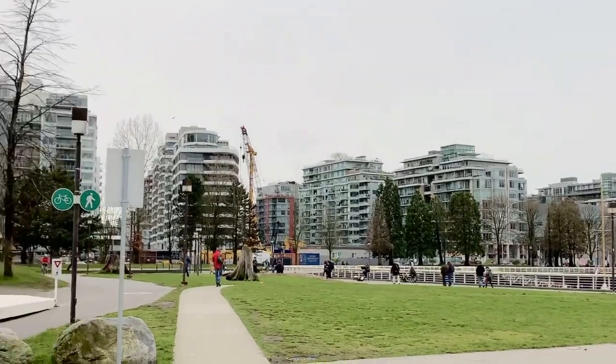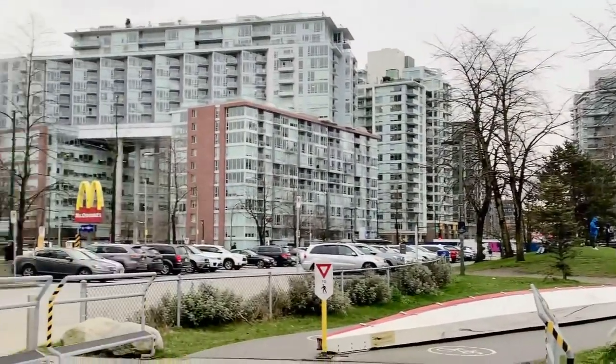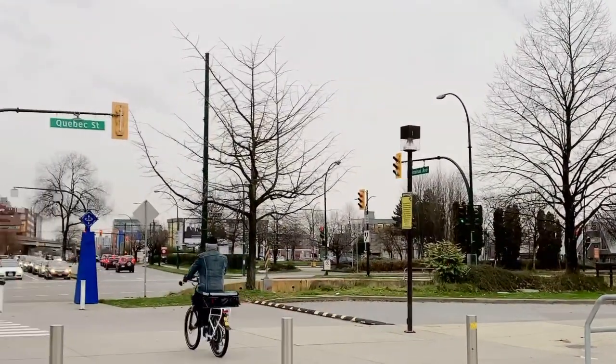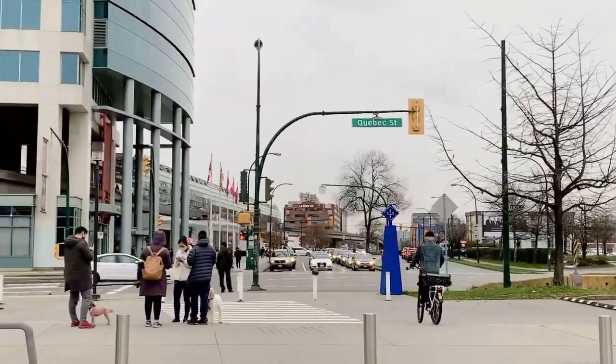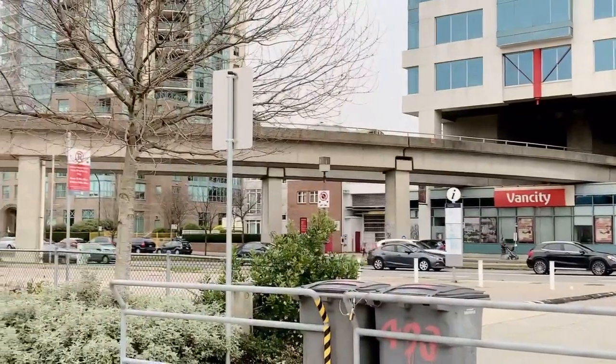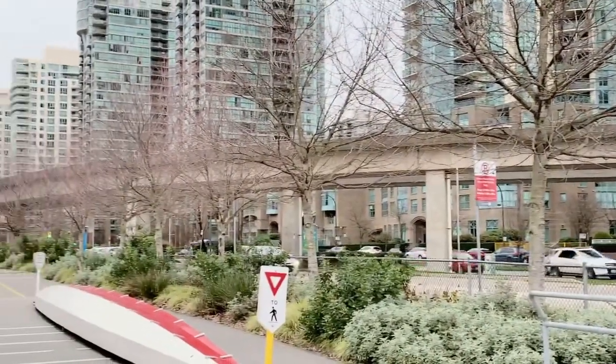So guys, ayan ang location ng Science World dito sa amin. Dito rin ako tatakbo mamaya at saka maglalakad. The place is very accessible kasi nandyan din yung SkyTrain, as you can see, ayan. Yan ang pinaka LRT namin dito sa Vancouver.